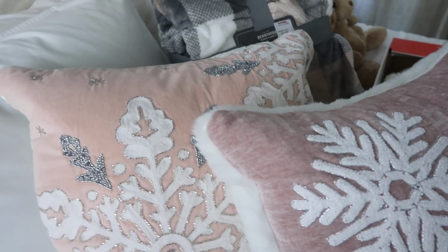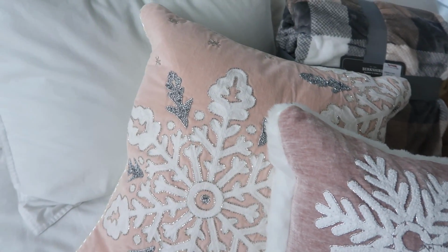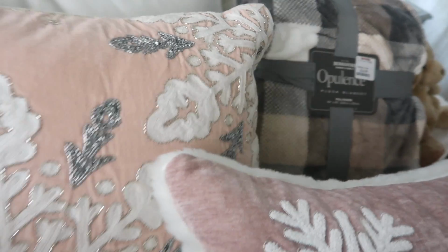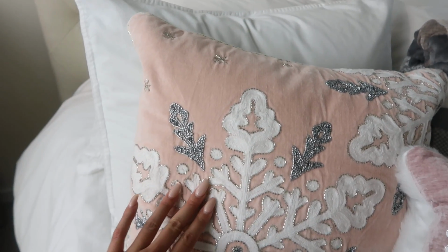They were sitting together. They had a couple different beaded pillows. I believe I showed you guys in the shop with me portion, they had a couple of different beaded ones. I was gonna get a different one, but I was in the checkout line and I noticed it was kind of stained and I didn't want to buy that. So I went back and got this one, which I'm so happy I got.